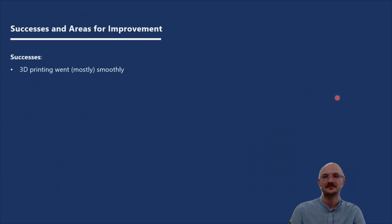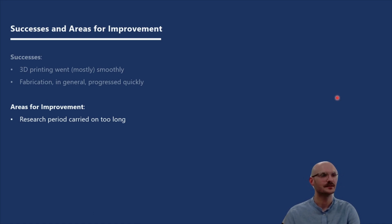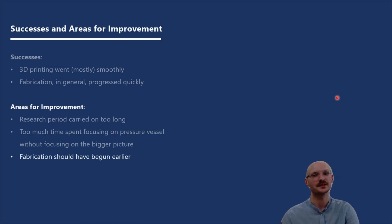Successes and areas for improvement. So these are both related to assembly and fabrication. Everything went smoothly once I got started putting everything together. However, the research period carried on for far too long. So in general, fabrication should have started much earlier. And during that research period, I spent a lot of time focusing on stuff like the pressure vessel, things that are less critical at the kind of depths that I wanted to be testing at, and not focusing on the bigger picture like the variable buoyancy system. I spent a little too much time looking into different types of variable buoyancy systems when really I should have just pulled the trigger much earlier and started experimenting and fabricating stuff much earlier.